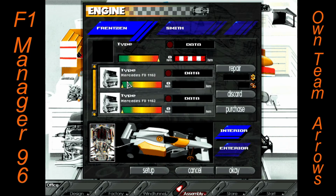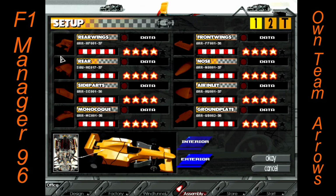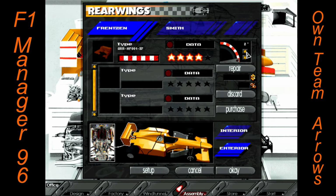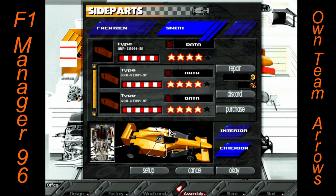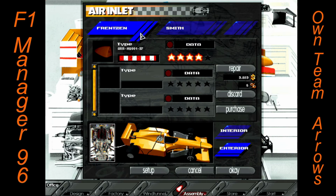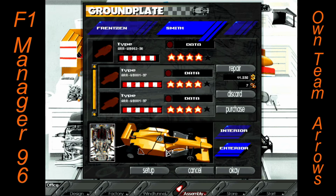Repair that engine as well. Is that everything for this one? In the exterior? Sorry, the interior? Yes, it is. So Hungary is probably going to be, what, 15 and 18 kind of day. And our high downforce undertray, of course. If we can find it, I think it's type 1, isn't it? No, type 1 is our normal one, right? So it's number 2, yeah. So we want that one.